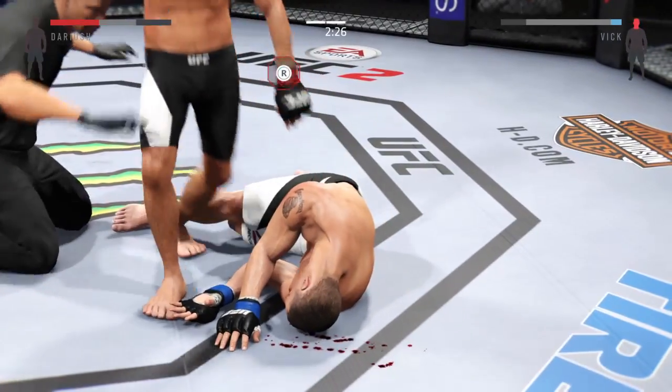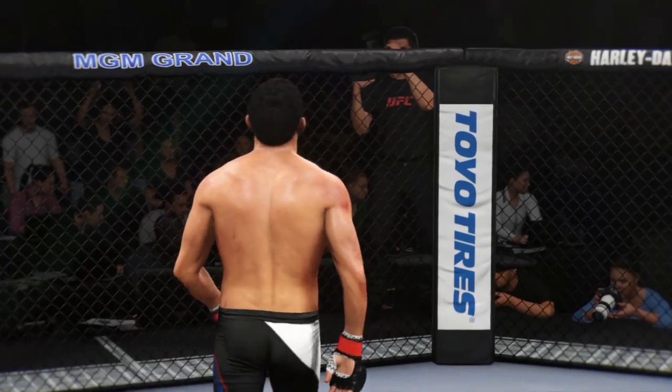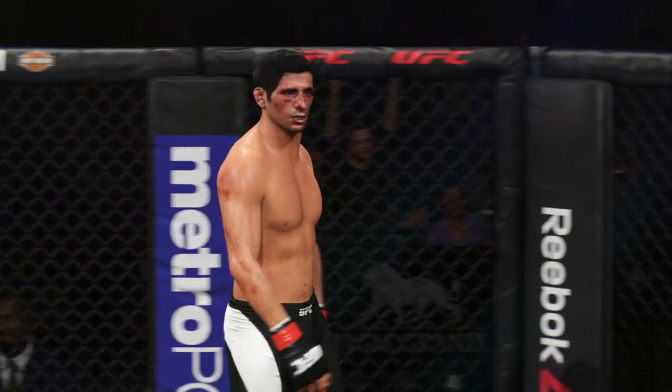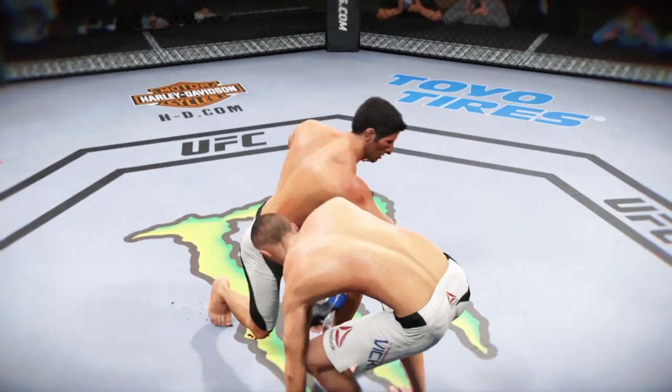That's a powerful elbow. Oh! Oh! Oh! It is all over! Unbelievable! Just like that! He threw an incredibly large volume of strikes, but this last one was the big one that landed for the knockout.